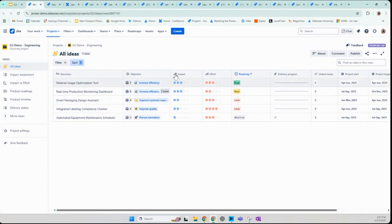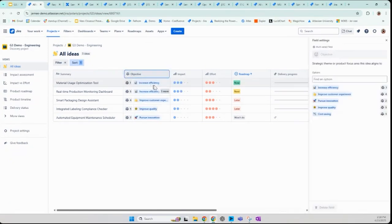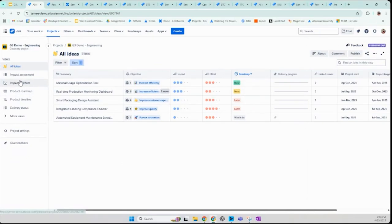This list view allows you to pre-organize and visualize ideas based on what fields you select to show. And with JPD, you can combine multiple data points to define dynamic, calculated, and weighted fields, such as this one, which is the objective, the company objective. You can see that these different objectives are weighted differently depending on how important they are to the company.